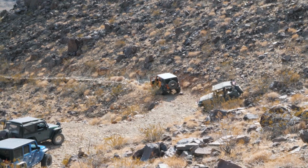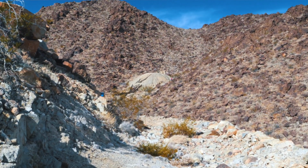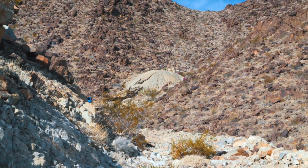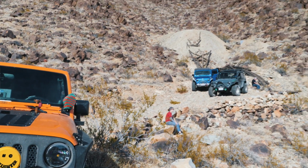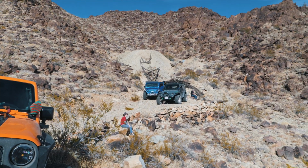The road goes on and seems like it's never gonna end. Come around the curve and you see where the mine is. There's just enough room. We have 4 Jeeps with us. We were just able to get turned around, and it was a real pain to get turned around and facing back down. So don't come up here with a big group. You'll have to live up here.